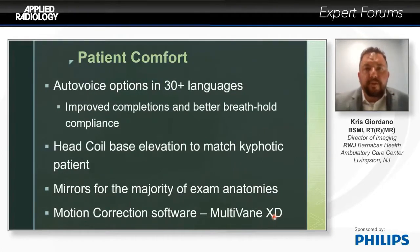Other comfort features that improve our compliance on the system are auto voice options. Over 30 languages, improved completions, and better breath hold compliance really enables us to have that methodology of assurance that no matter what the challenge is, we're able to meet that challenge.